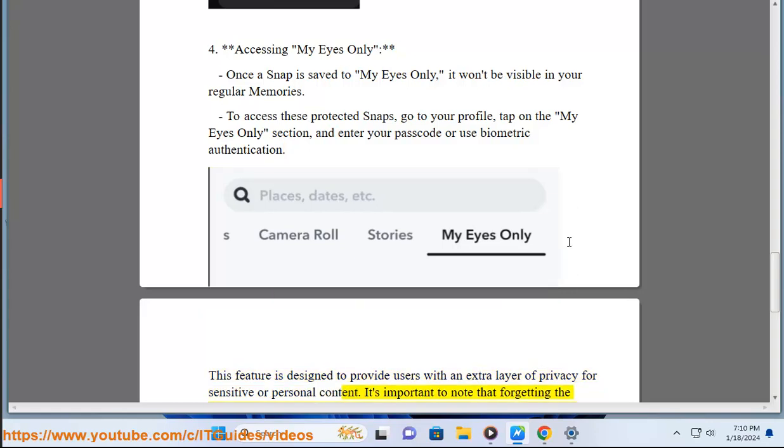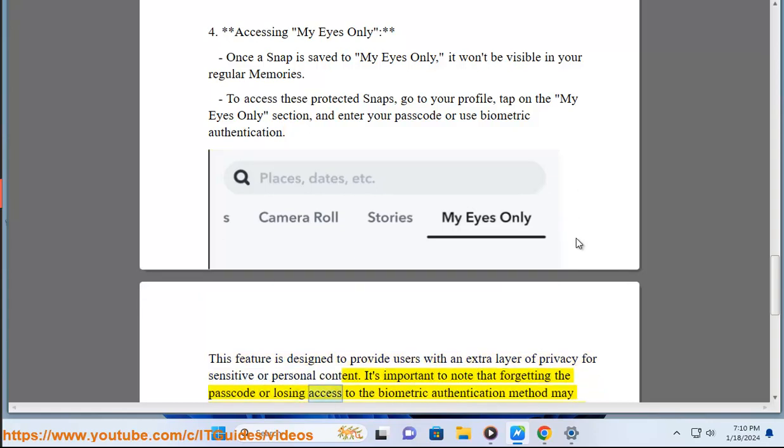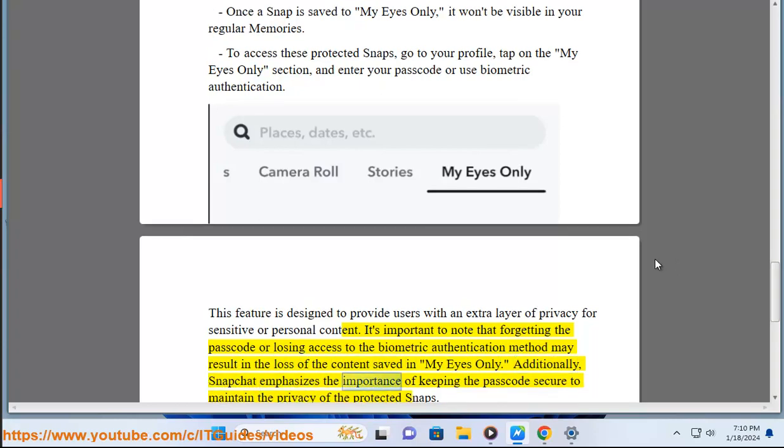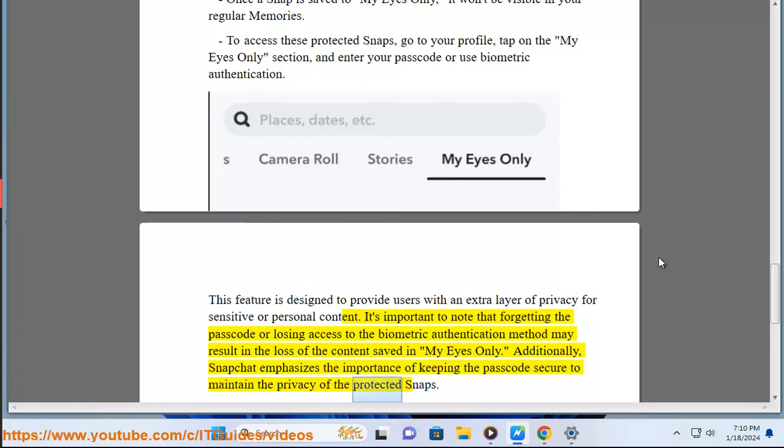It's important to note that forgetting the passcode or losing access to the biometric authentication method may result in the loss of the content saved in My Eyes Only. Additionally, Snapchat emphasizes the importance of keeping the passcode secure to maintain the privacy of the protected snaps.